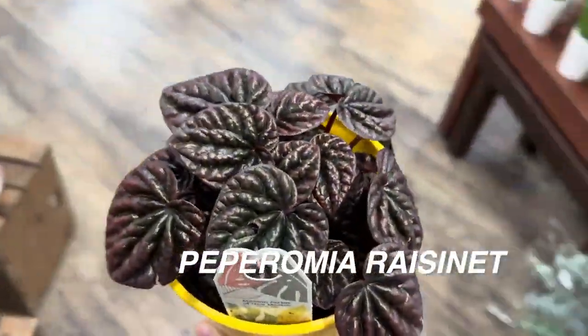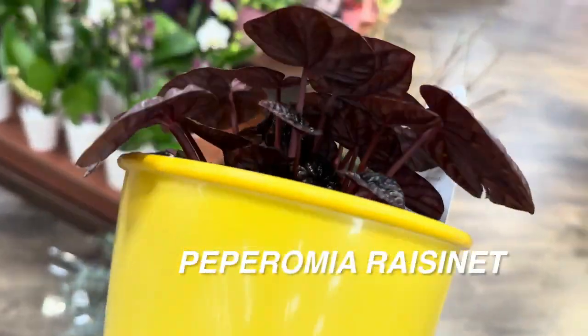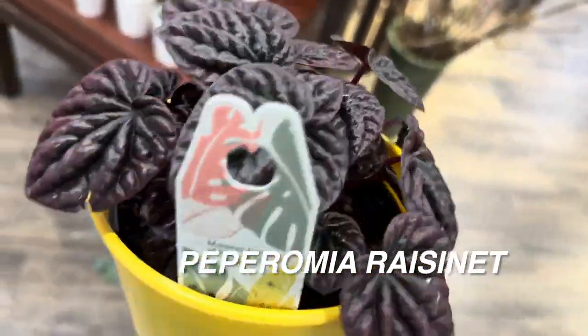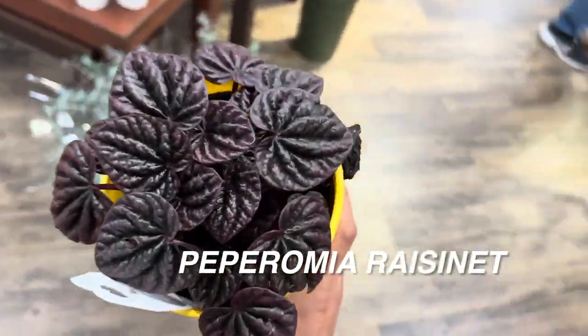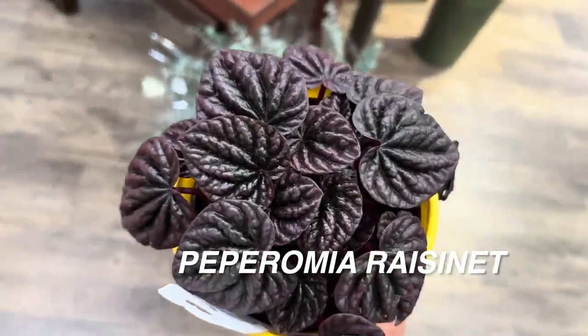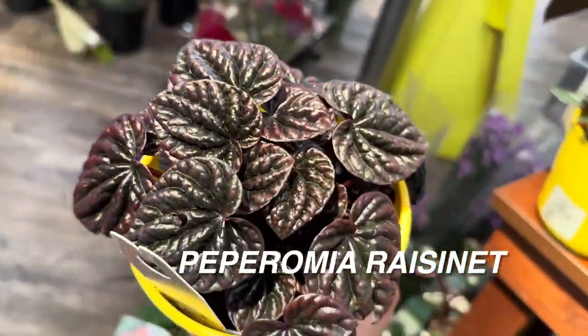And I do want to show you this peperomia raisinette. It is one of my favorite peperomias just because look at the texture of the leaves. It literally looks like raisins. Love dark foliage plants, and it's one that I might eventually get in my plant collection. It's one that I love featuring when I shop at Kroger.